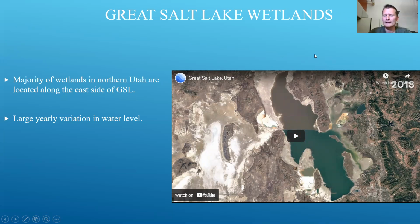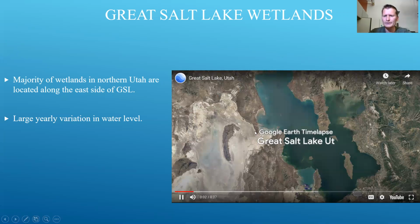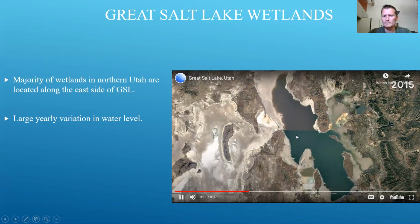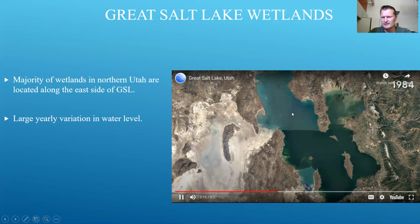And what we find here is that there's large yearly variations in the water that's available for wetlands and for water birds and waterfowl. This video here kind of highlights the variation that we see year to year. You'll notice there's a color difference up here. This is the north arm of Great Salt Lake. This is the south arm. That's because of a railroad causeway that blocks the water passage between the two. And so the salinity of the north arm is higher and has different algae.